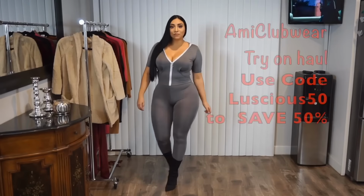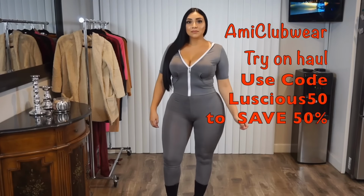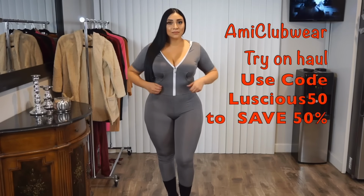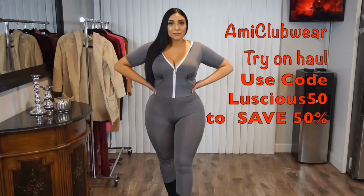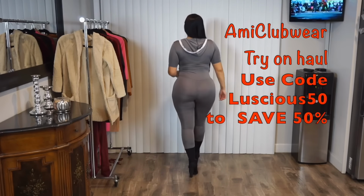Next, I got this hoodie jumpsuit with two front pockets and a zipper. And I got it in a size small. This is super stretchy, but it's also a little see-through. But other than that, it fits perfect.